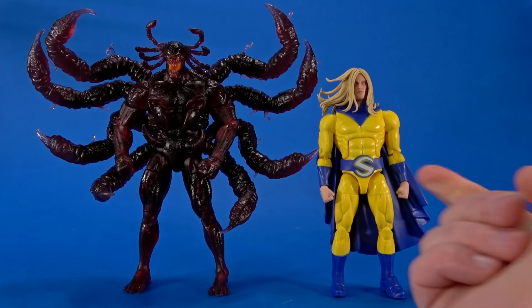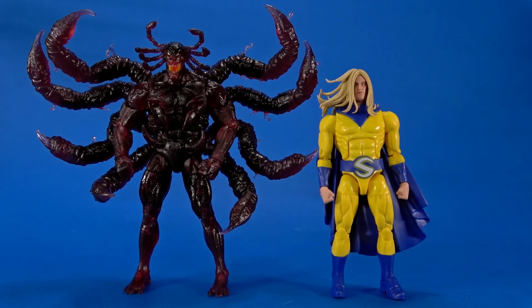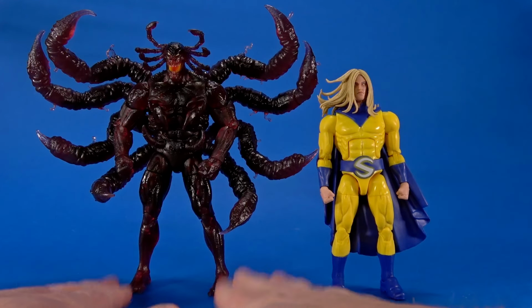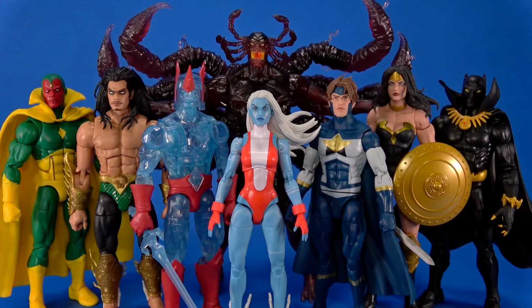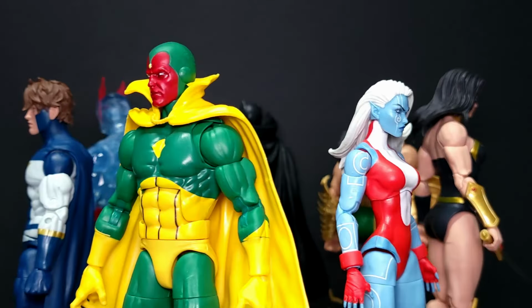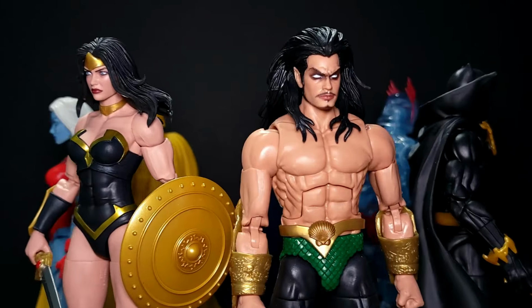And then look, I did find the Sentry body. For some reason, the left leg is longer than the right. I don't know. Either way, the Void isn't as big as I thought he'd be next to this figure. So at the end of the day, a very solid wave of Marvel Legends. It's not necessarily a wave full of, well, necessary figures, but it does throw the fun factor in.